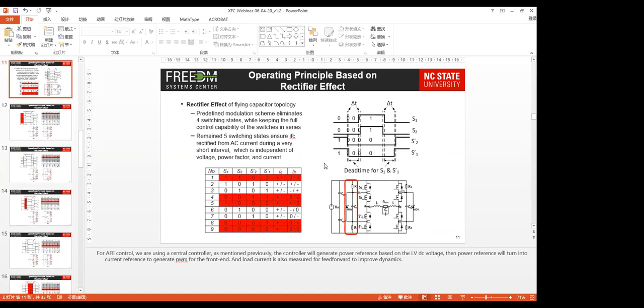So we want to make the module design as simple as possible. If it's a multi-level topology, we need the voltage balancing control, or if it's flying cap, we need a big size of flying capacitor. So this makes the problem easier. Also, for the cost, we use the TO247 package. It's a very low cost solution.